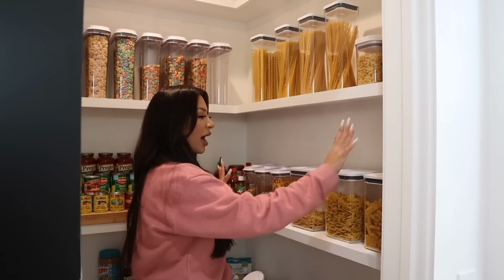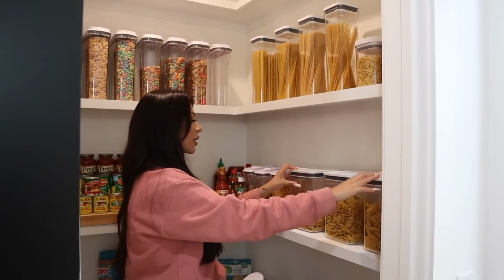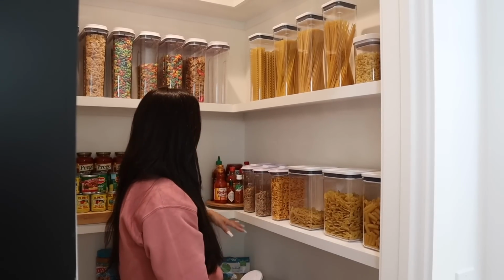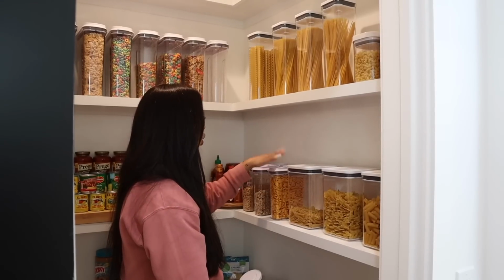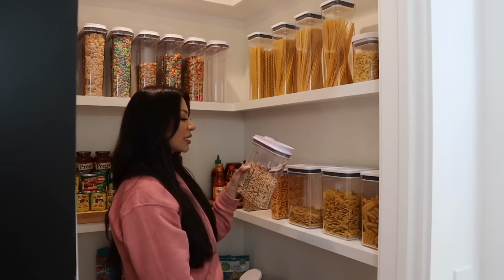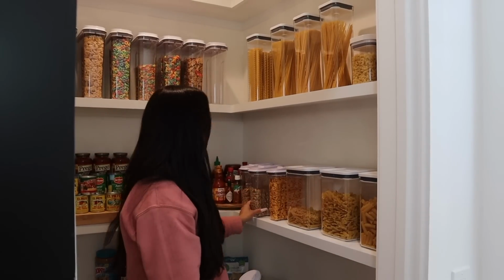So then down here we have just some more pasta. We have some penne pasta, rigatoni. I don't know what this one's called, it's the little bow tie ones. And then we have some goldfish for Max and Camila, and then we have some granola for Elisa and myself for our yogurts, all that good stuff.